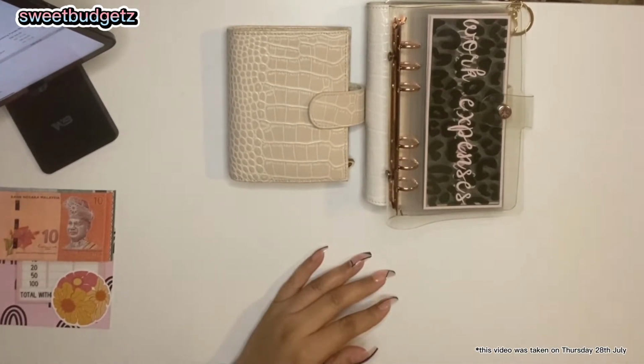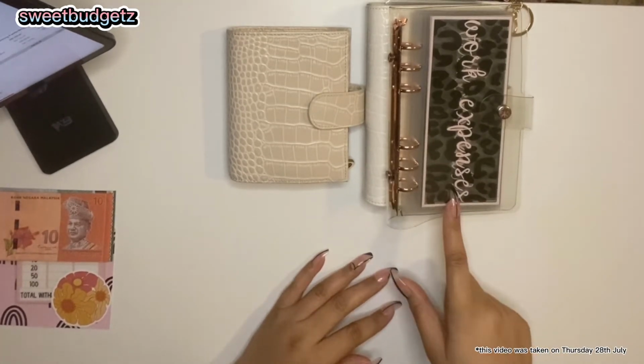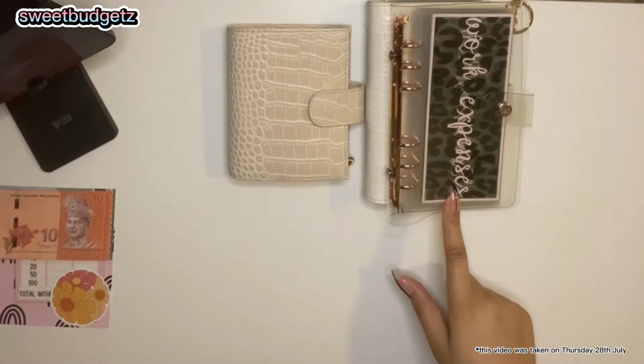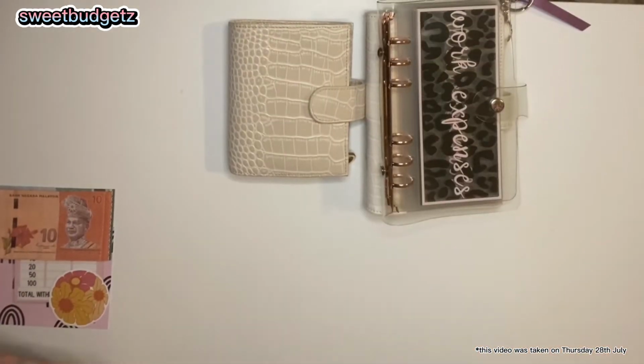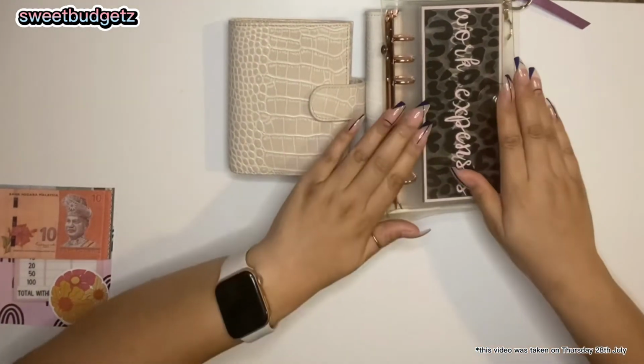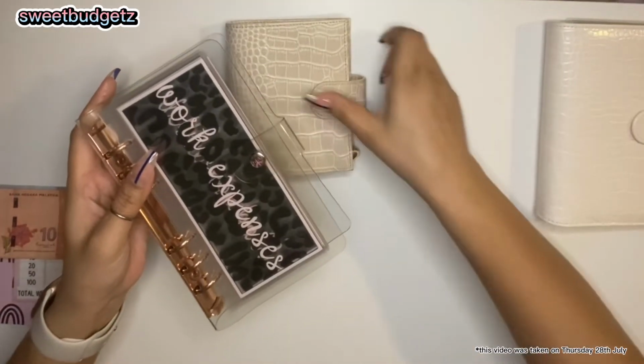The first order that I actually did make were for my binders, after I realized that the ones that I made for myself were basically falling apart. I'm not going to talk so much. I'm just going to show you exactly how they actually look like. So I'm going to push these aside.